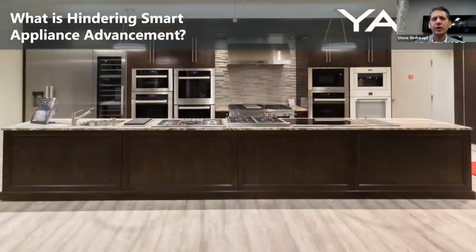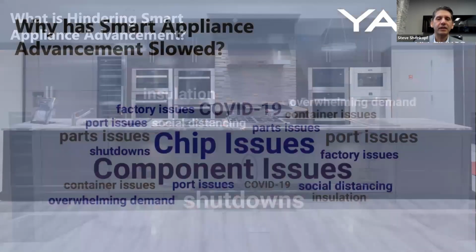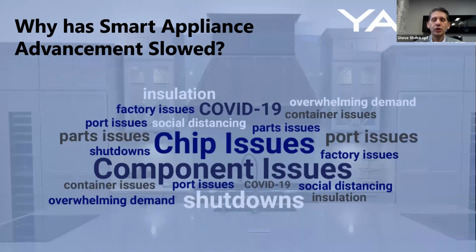So what is hindering smart appliance advancement? If we're saying in 2018 that the stated goal is to make lasagna by saying lasagna and scanning the ingredients in the refrigerator, why aren't we further along? And the answer to that, I think, is the current situation. It's hard to get components for existing products. I think, the new guy saying we need the new technology, when you can't get the existing technology, it's been put to the back burner, as probably it should be.